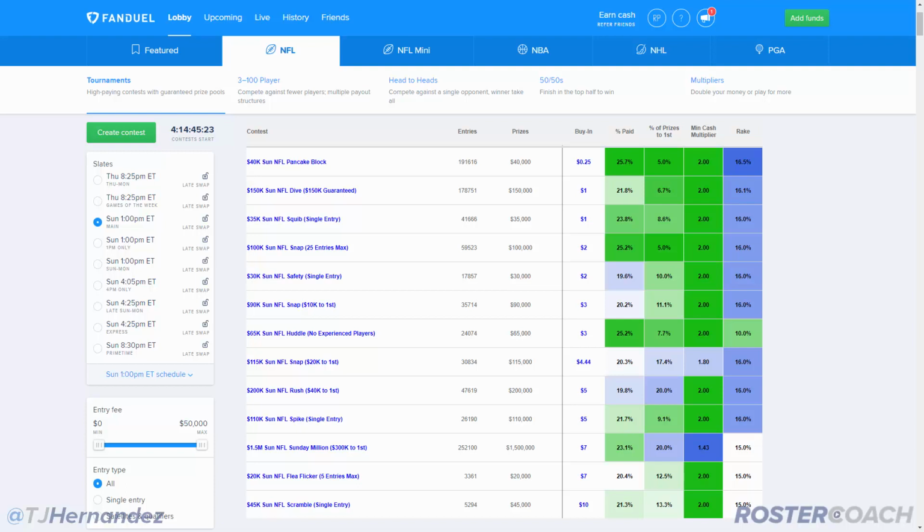$4.44 Buy and Snap, which is offering $20,000 to first place. Just 20% of the field being paid in that one. And then the Rush at the $5 level, $40,000 to first place, but again, about 20% of the field being paid out there. So if we're looking at games up to the $10 level, that's about as low as a payout structure you're going to get, at least in terms of the field.